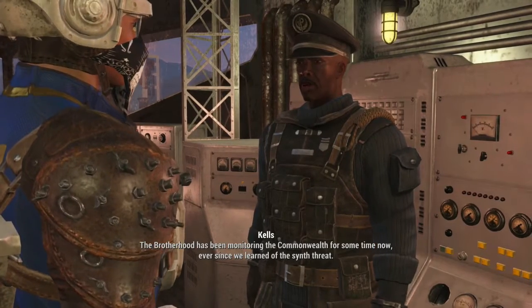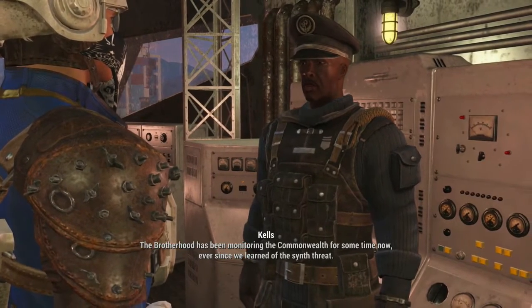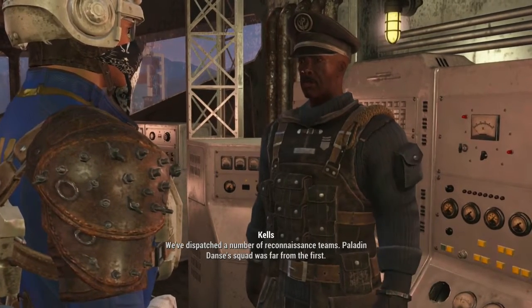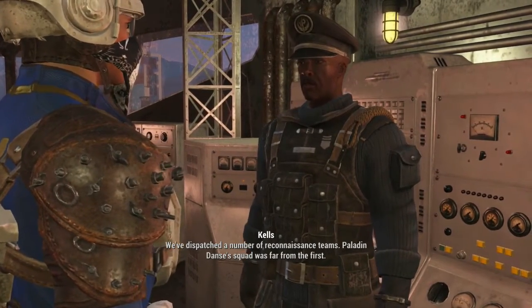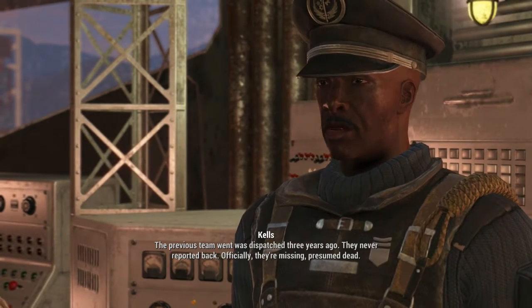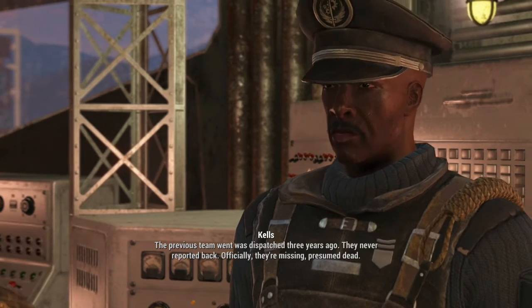The Brotherhood has been monitoring the Commonwealth for some time now. Ever since we learned of the synth threat. We've dispatched a number of reconnaissance teams. Paladin Danse's squad was far from the first. The previous team was dispatched 3 years ago. They never reported back. Officially, they're missing. Presumed dead.